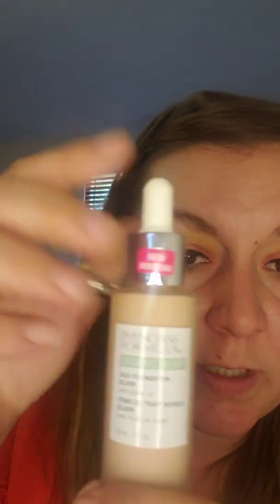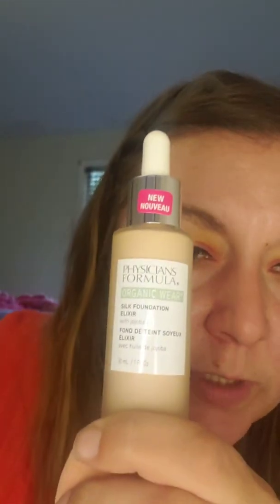I got a new concealer. I got the Physicians Formula Organic Wear in the shade light to medium. I'm just going to use 3 drops of the Physicians Formula on my face here, and I can already tell you that I like it a lot better than the other concealer. It is just a lighter coverage, and for me, that's where it works best.